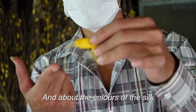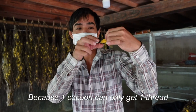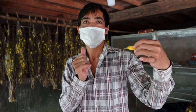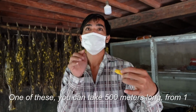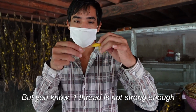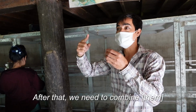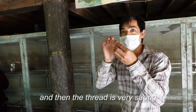And about the colors of the silk in Cambodia, yellow, it is natural. Because one cocoon can get only one thread. But do you know how many meters? About, you can guess? 20. Oh, you get more than that. Really? One of these can give 500 meters of length. But I mean, one thread is not strong enough. We have to put 20 to 30 cocoons, and then we can get 20 to 30 threads. After that, they need to combine 20 threads to make one. And then the thread is strong.